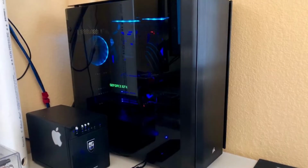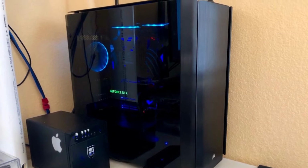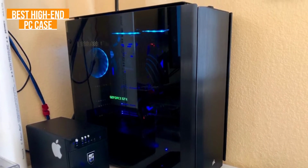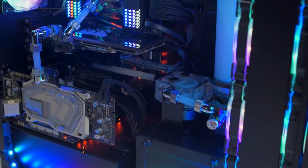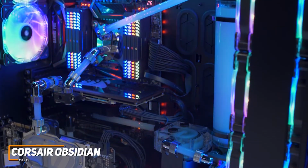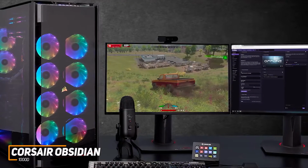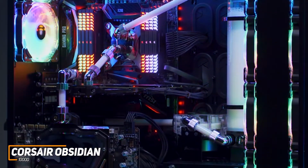If money isn't an object and you're looking for a premium PC case that provides enough space for almost any build, the Corsair Obsidian 1000D is my choice as the best high-end option in 2022. The Corsair Obsidian 1000D is the most expensive option on this list, but you pay for performance, and it comes with extensive support for sophisticated cooling systems and a massive internal compartment that can house 2 different systems simultaneously.